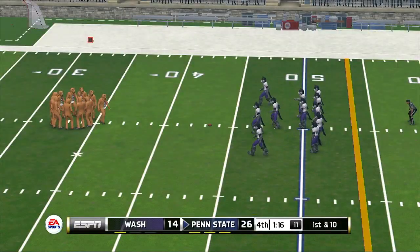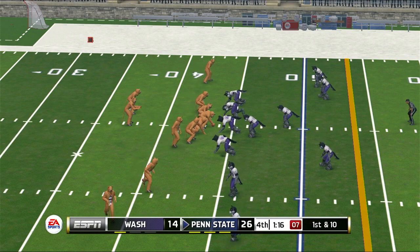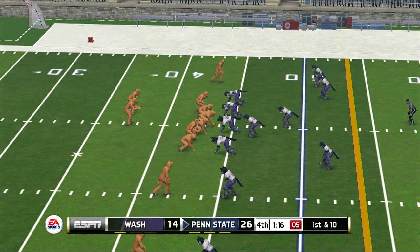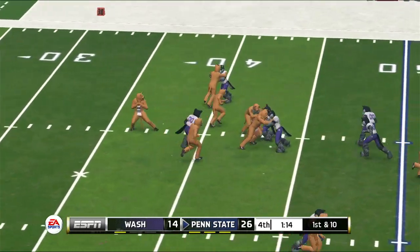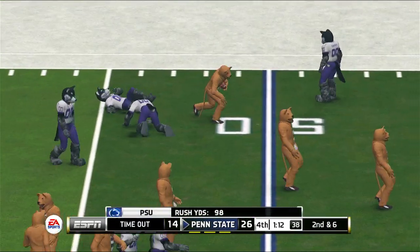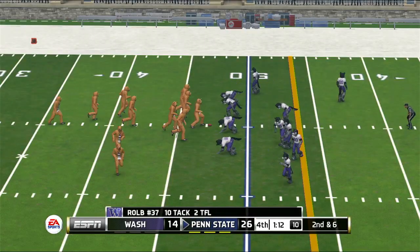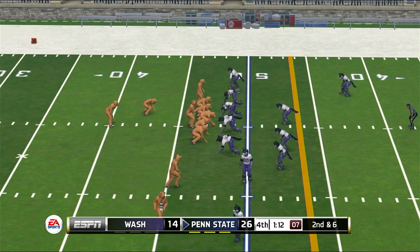The defense really stepped up to force that three and out on the last drive. Just over a minute in the fourth quarter. Nice run there as they work the outside. So the draw to the halfback picks up four. From their own 47-yard line. Second down.